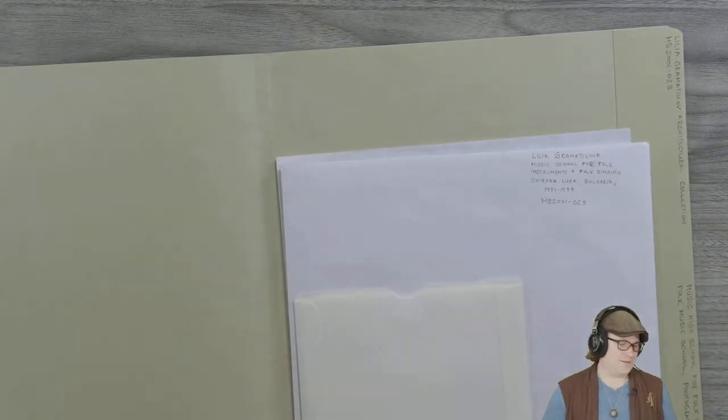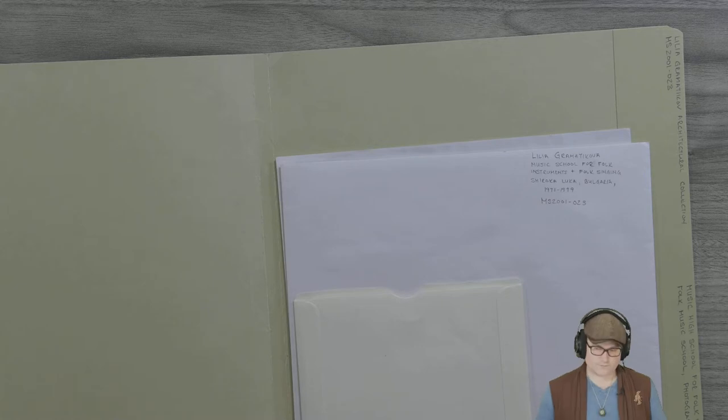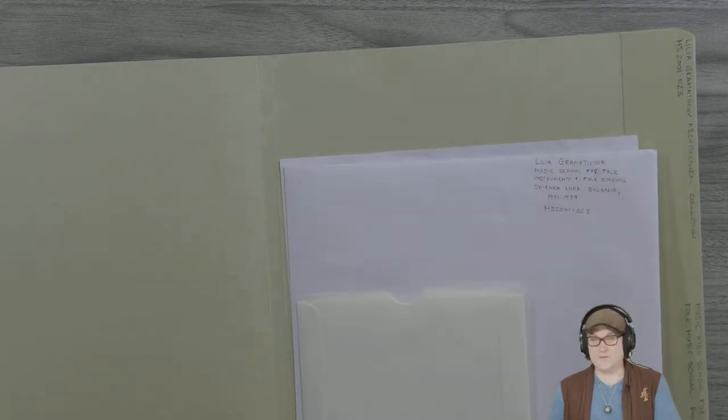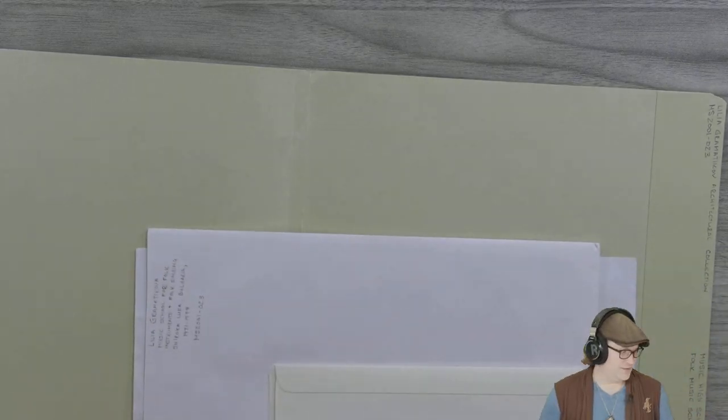Anyway, I'm gonna move on now to some photographs. And then we're gonna dive into the architectural drawings, which we will spend the rest of the time with.